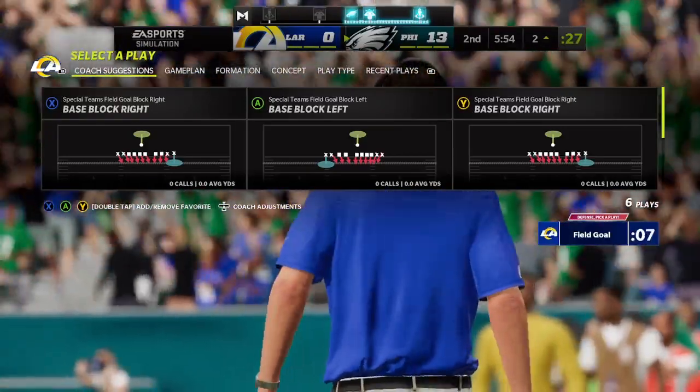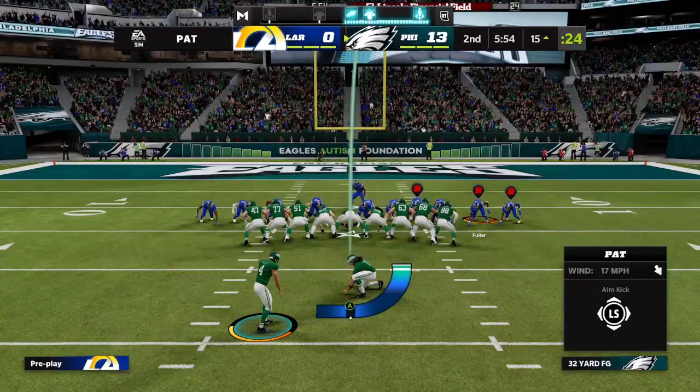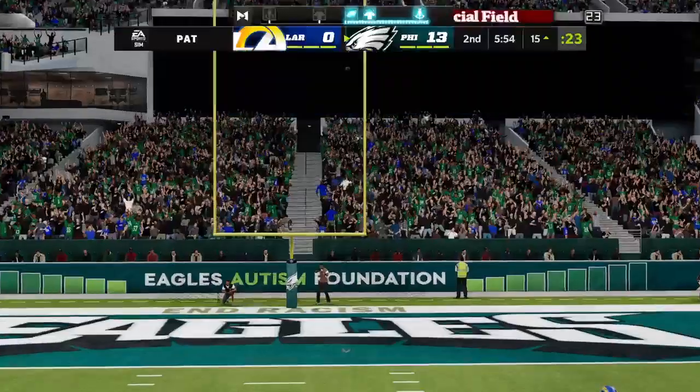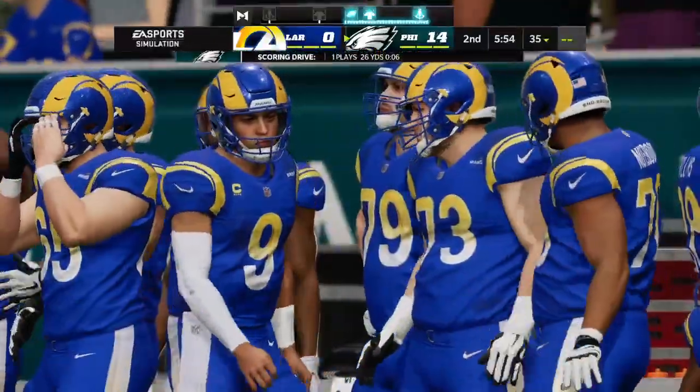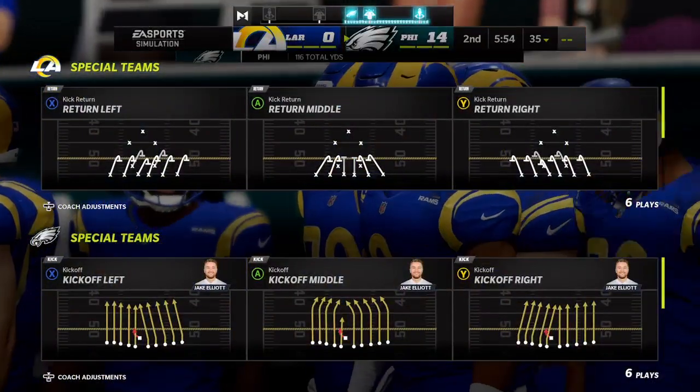Also find plays in the playbook that'll have Elliott on for the extra point. Which is better because then you aren't taking somebody off the assignment. And this hits off the right upright, but it finds its way through.